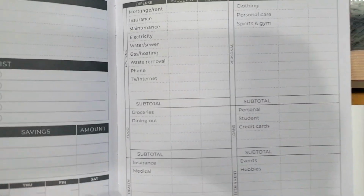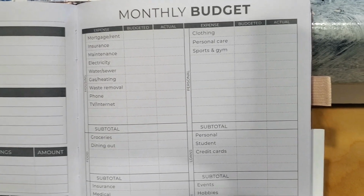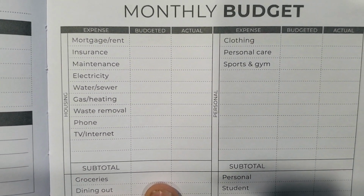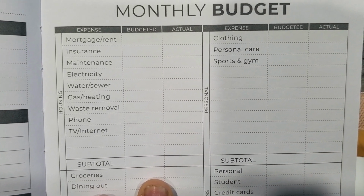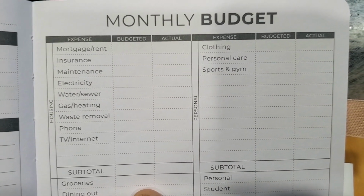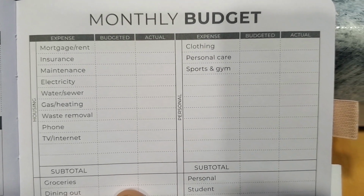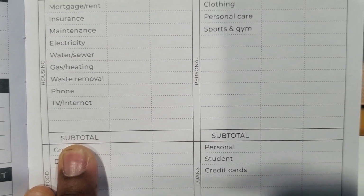I'm going to prop this up a little bit because it's probably going to be easier. Okay, guys, so here we move into the monthly budget, and in the first category here we have mortgage or rent, insurance, maintenance, electricity, water, sewer, gas, heating, waste removal, phone, TV, internet, and 2 blank lines. Each category has a spot for budgeted and actual. And then there's also a subtotal category, which is really nice.